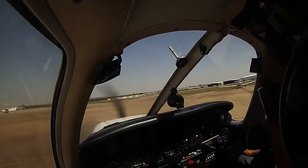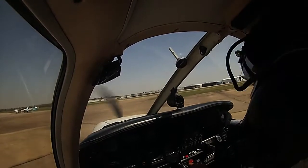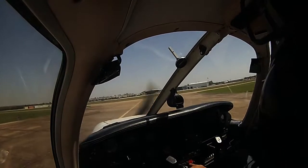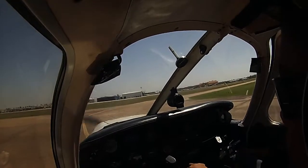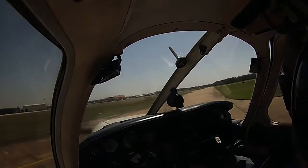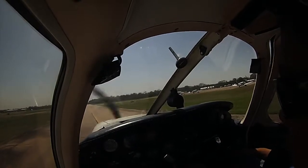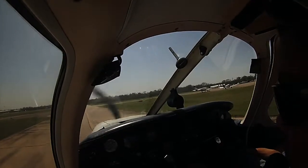Give it a throttle at 1,000 RPM. Same runway we landed on, right? F-33. Heels on the floor, get your feet off the brakes. And use the power to control your speed.